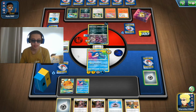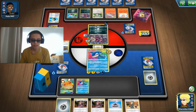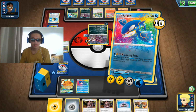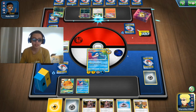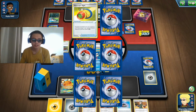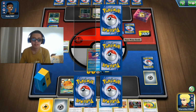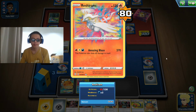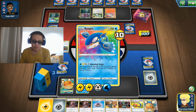Okay, that's actually bad. Let's get lightning back. Amazing Surge for 3 knockouts. So they can actually use the Reshiram. I just saw a Reshiram. Amazing Blaze. So we only need to hit one more.